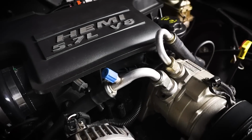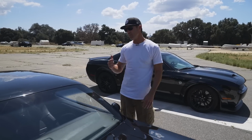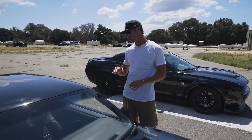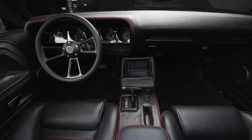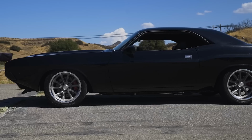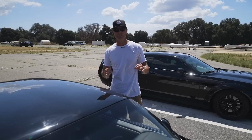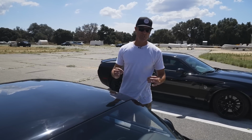It's a fuel injected 5.7 liter HEMI underneath the hood for reliability and drivability, as well as plenty of power for this little car. We also did a full custom interior. I mentioned the AC. The Hotchkis suspension underneath this car completely changes the original drivability and makes it handle and drive much more like a modern Challenger.